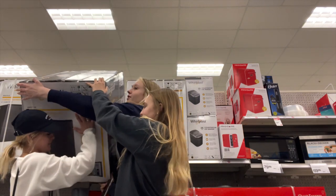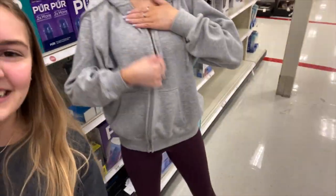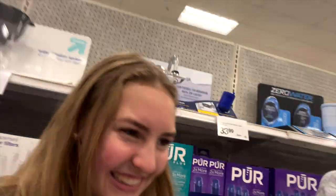Can you help take this through? We need a cart. Don't worry. No. Look at this. Look at Maddie's outfit. It's all mine. It's all hers. Wait, it's all my outfit. I'm going to save my money. Okay, guys. We need a cart. We're going to go get a cart.